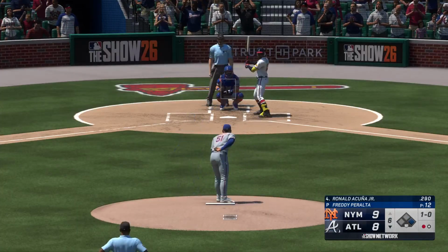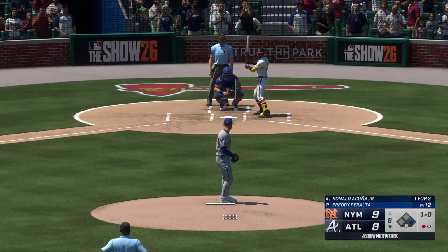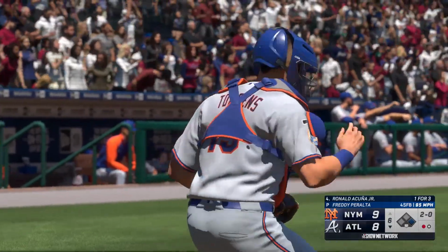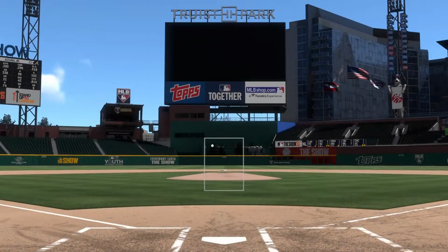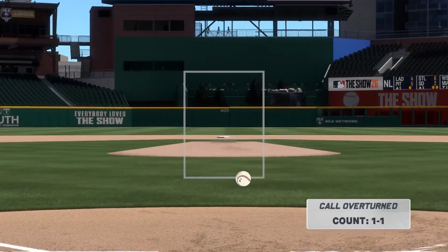First pitch outside misses for ball one. No, a little bit low. Looked like a strike to me, and here comes the challenge. It just shaved the zone. They'll keep their remaining challenge.